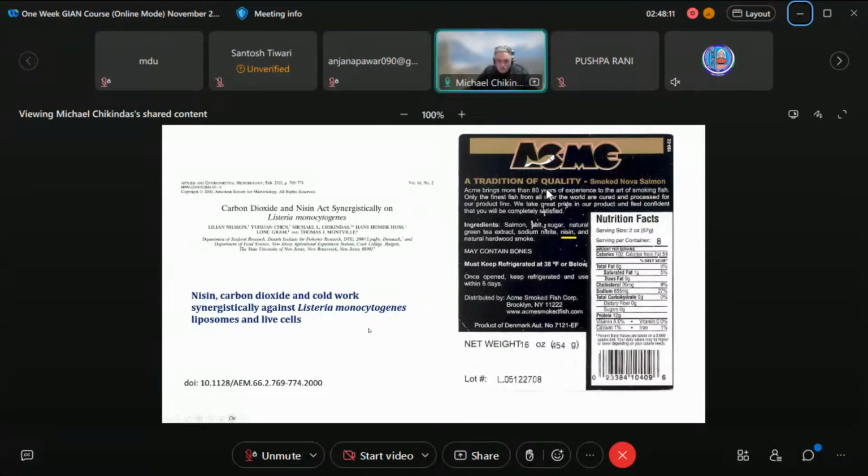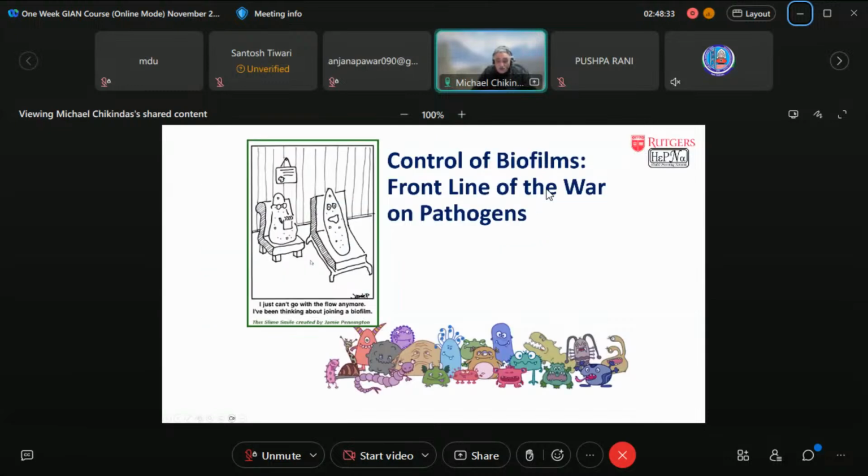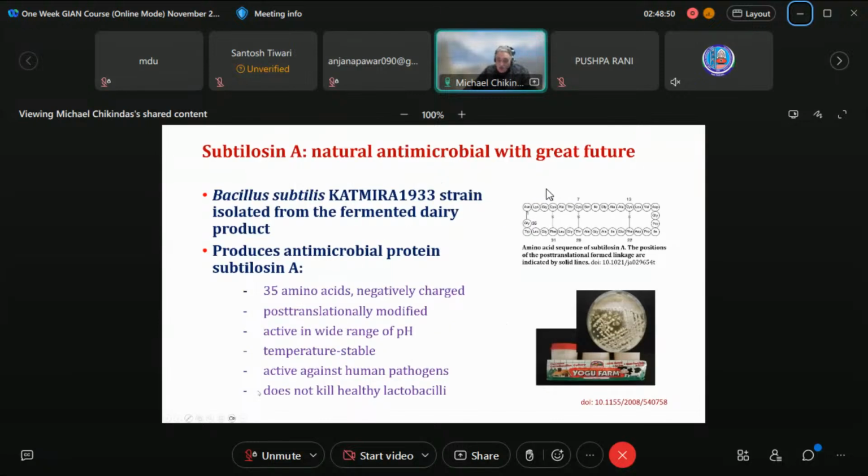But do we always need to kill the microorganisms to protect our environment? Can we protect the environment by controlling the biofilm formation? And I guess this is a very potent and really promising approach, which can be used and is used in a variety of scenarios. And this is where I want to change the gears again and give you my beloved subtilosin A with no less beloved Bacillus subtilis KATMIRA1933, the microorganism we were talking about before in our probiotic sessions.